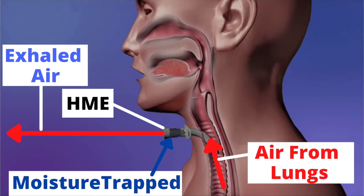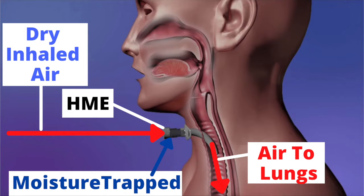The basic components of heat and moisture exchangers are foam and paper. These act as a condensation and absorption surface. The material is often impregnated with hygroscopic salts, such as calcium chloride, to enhance the water-retaining capacity. HMEs are worn to prevent moisture from escaping the airways. As a person breathes out, the exhaled air passes through the HME. The HME captures the moisture from the air. When a person breathes in, the air passes through the HME. The moisture retained in the HME hydrates the air as it enters the airways.